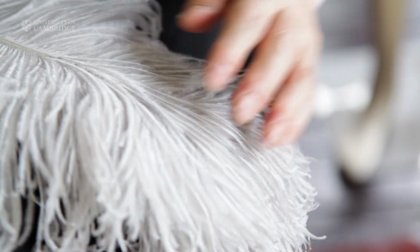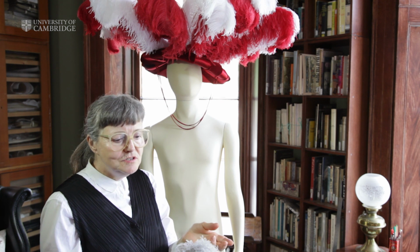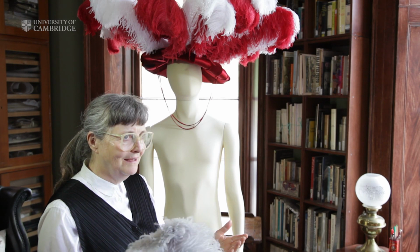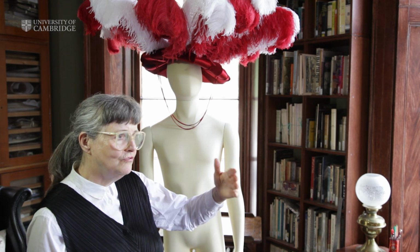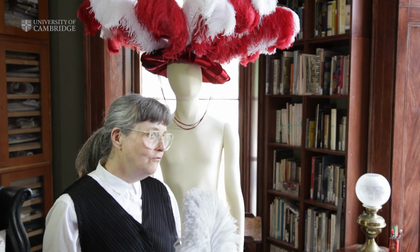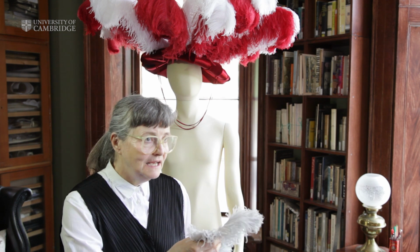Especially a multi-layered ostrich feather like the one in my hand, or these, it is to the touch one of the most sensuous kinds of experiences. It's got no substance to it. They weigh nothing, and they're very, very soft. But the other thing, and why I think they've been so important for burlesque performers and strippers, traditionally through maybe the late 19th century and into the 20th century, is that the movement is absolutely, you could say, titillating.